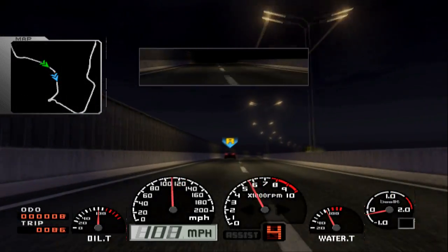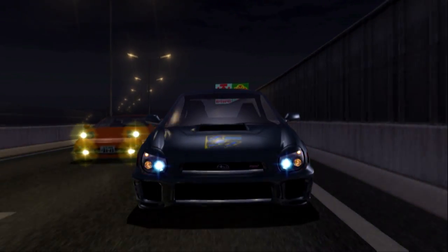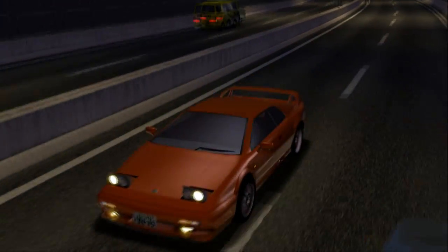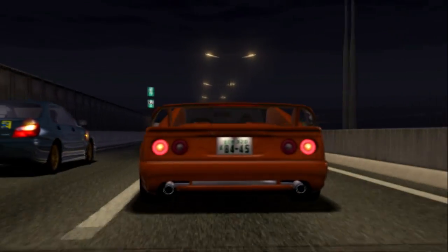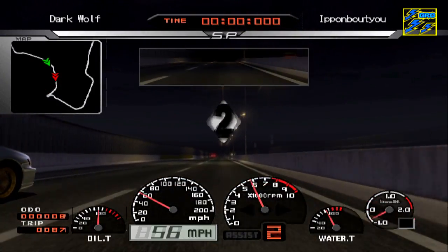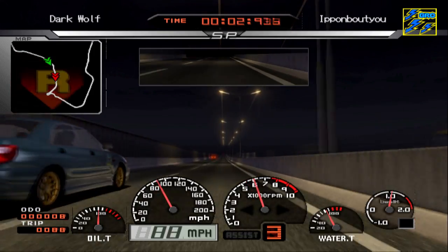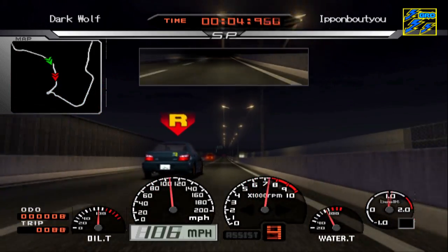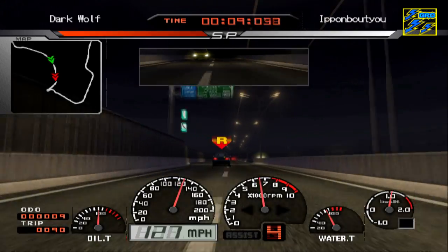You know what describes this next car though? Slow. Hopefully we don't lose, because that'd be embarrassing, but just calling my shot here. So, Nippon Boyu Toyo. Yep. Again, totally nailed it. Totally correct pronunciation.